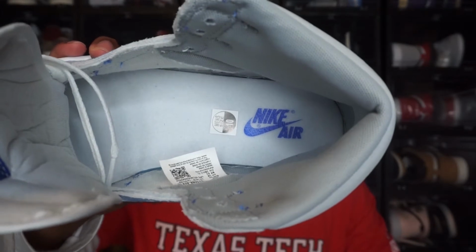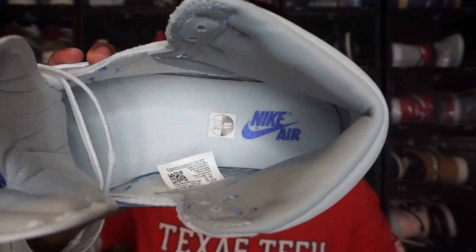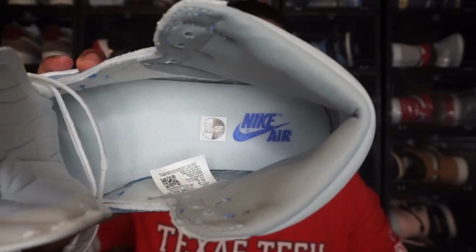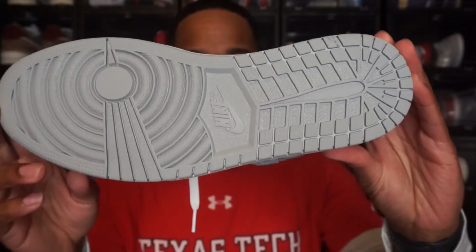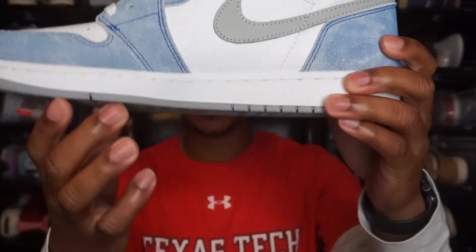And then you have a white insole with a royal blue Nike Air check logo. And then white laces also. They do come with another pair of laces, almost a royal blue set of laces here. And then on the outsole, you do have a gray outsole. So the whole thing is gray. Normal Jordan 1 outsole, nothing crazy. And then also the midsole is white.